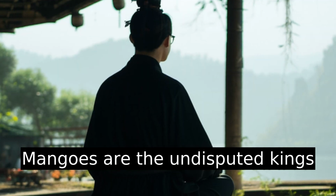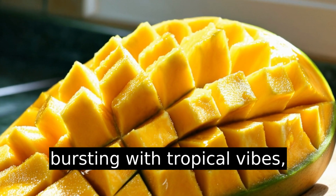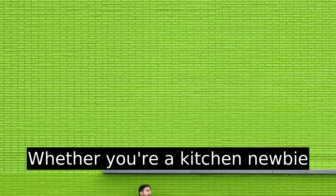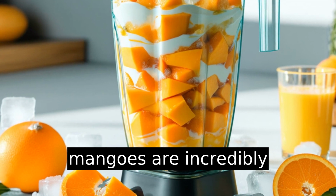Mangoes are the undisputed kings of summer fruit, and for good reason. Sweet, juicy, and bursting with tropical vibes, they level up almost any recipe. Whether you're a kitchen newbie or a Gordon Ramsay wannabe, mangoes are incredibly versatile.